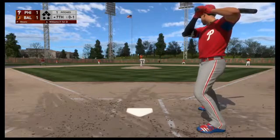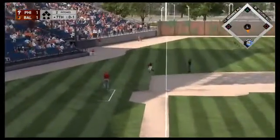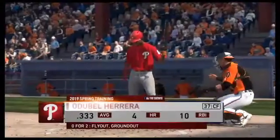0-1, here's the pitch. This is swung on and popped up. Crossing into foul territory now behind third. And there's out number 1.